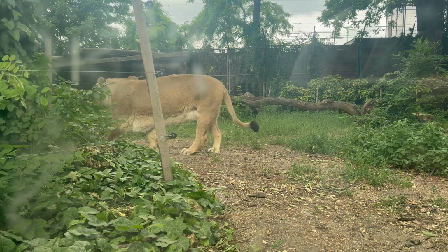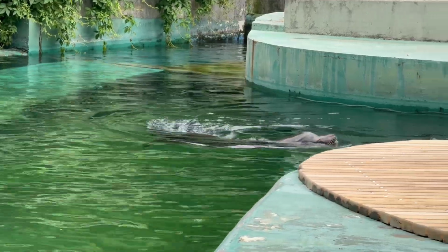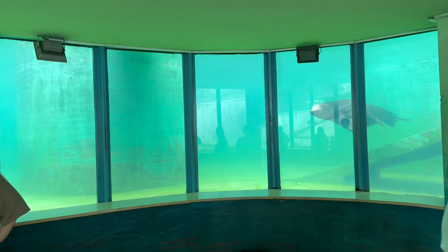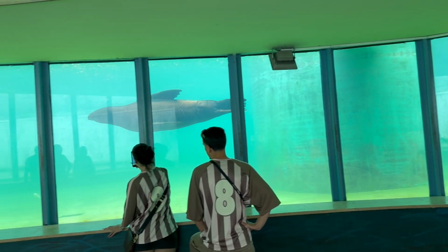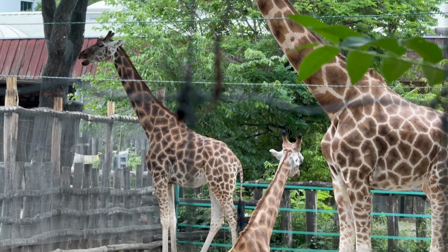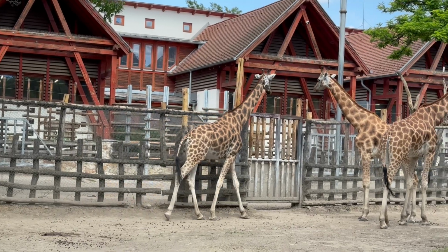One of the first animals that caught our attention were the rhinos. Seeing these enormous animals up close was impressive, especially watching just how calm and powerful they looked at the same time. Not far away, we visited the giraffes, gracefully moving around their enclosure and somehow making everything look effortless despite their incredible size.